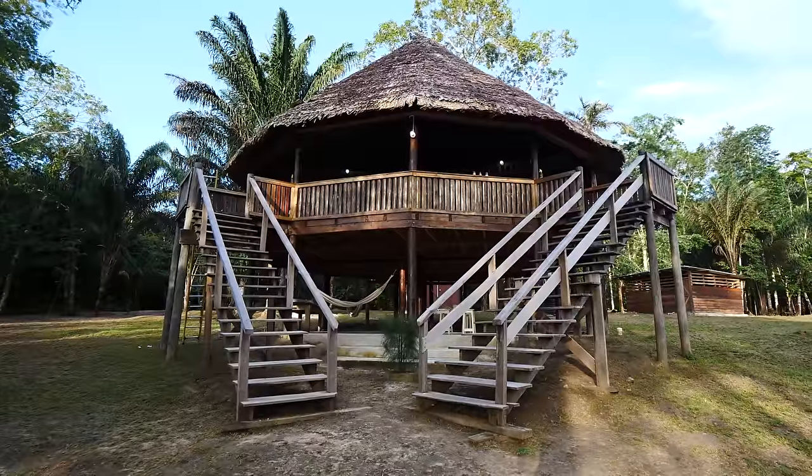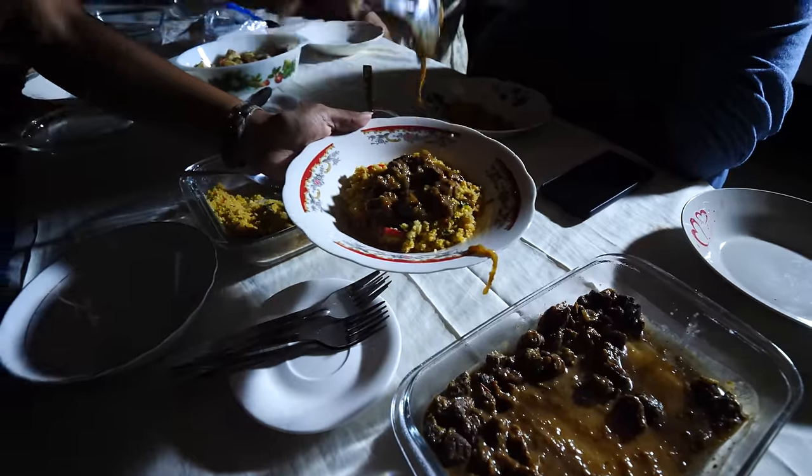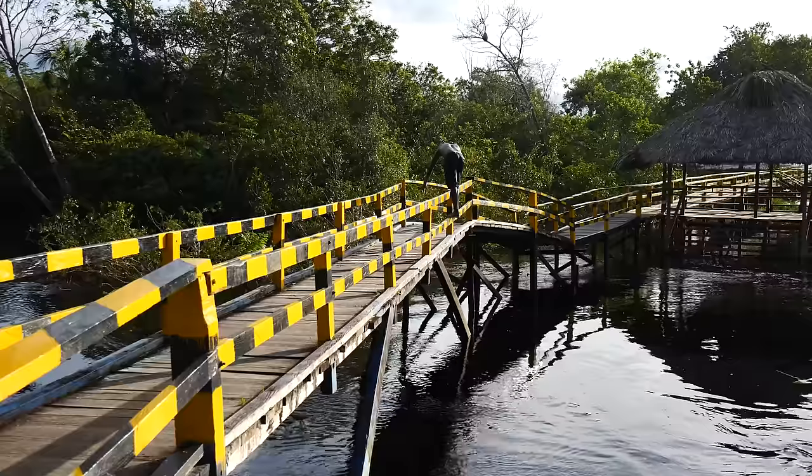Okay, so I guess we're going to go back to the resort. We're going to relax for a little bit, and then we're going to have dinner. We're going to have a special dinner. Super special, can't wait.